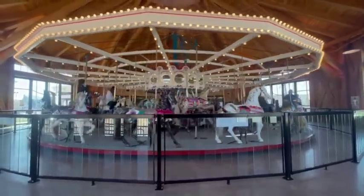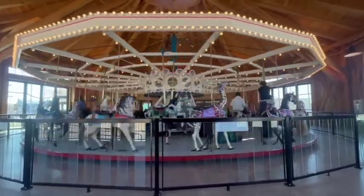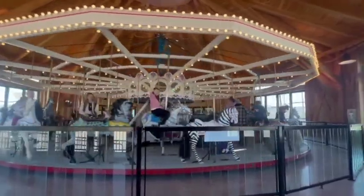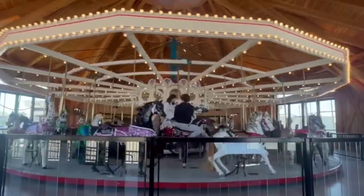And that's going to do it for today's video. We really enjoyed our trip to Salisbury Beach. We definitely want to come back in the summer and see it when it's in the height of excitement. But it was a very cute beach on the smaller side, but still had a lot of things to do. We spent a whole day there and we had a lot of fun.